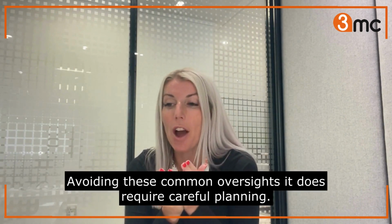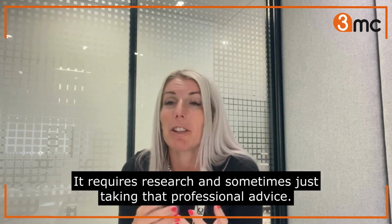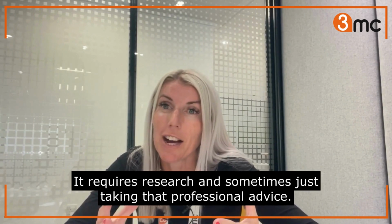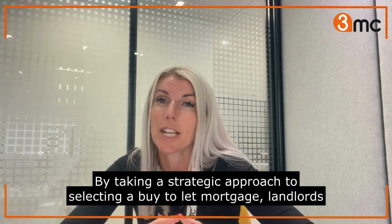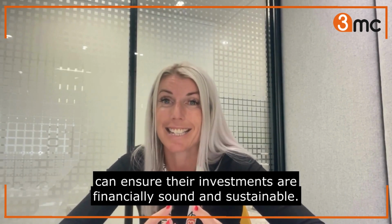Avoiding these common oversights does require careful planning. It requires research and sometimes just taking that professional advice. By taking a strategic approach to selecting a buy-to-let mortgage, landlords can ensure their investments are financially sound and sustainable.